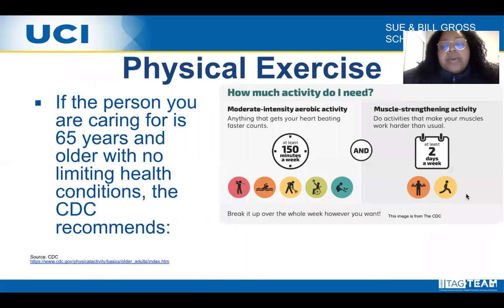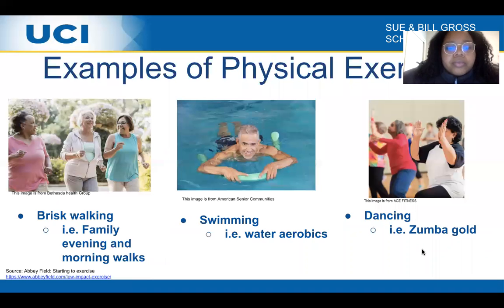The CDC recommends that if you're 65 or older without a limiting condition, you exercise 150 minutes a week during an aerobic exercise, which is basically cardio, and then at least 2 days a week towards muscle strengthening. So that's body weight workouts.